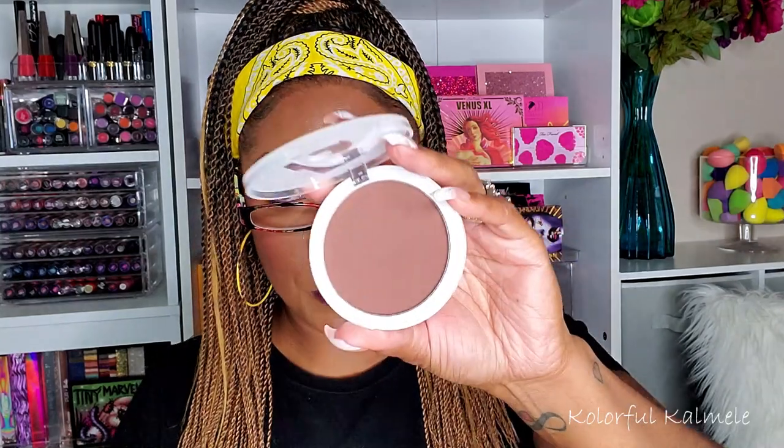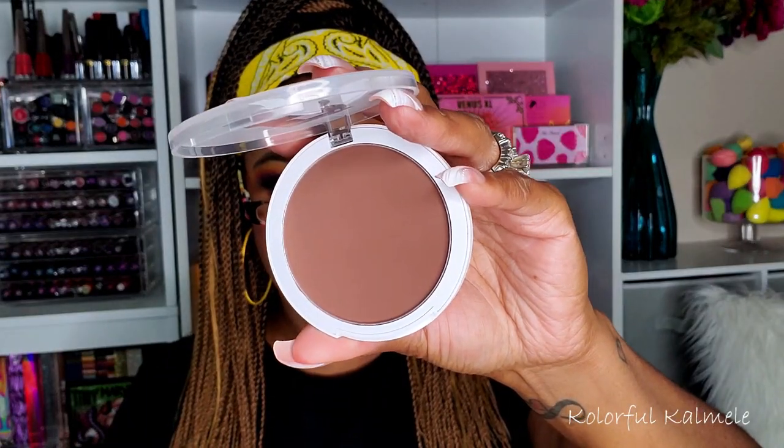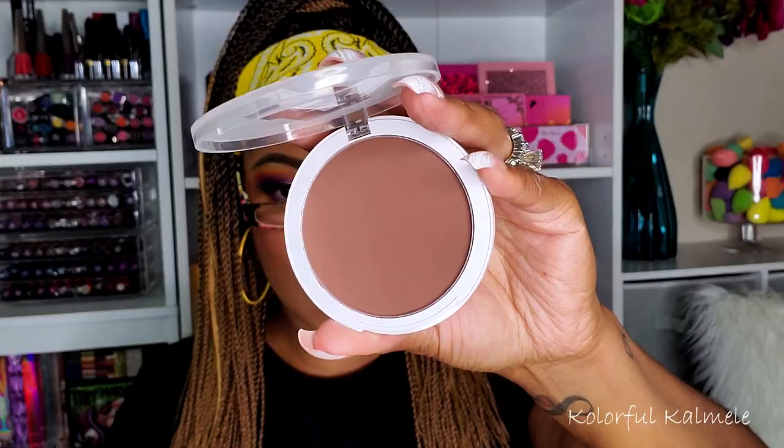And I got this darker shade here, Button, because I was like, well, let me try to use that for a contour. Because it's very coffee, deep cocoa-licious, okay? So that is what Button looks like. And these are very, very affordable. The Beauty Bay brand, very inexpensive, very affordable. So if you're looking for a new bronzer, contour shade, or even blush to try, check them out. Okay, so I got those.